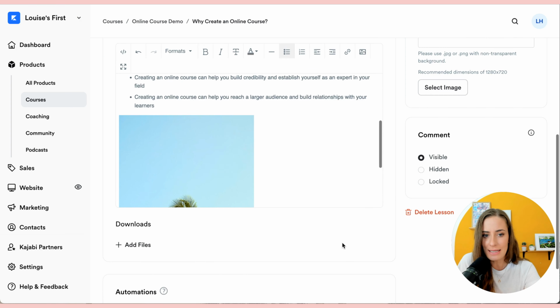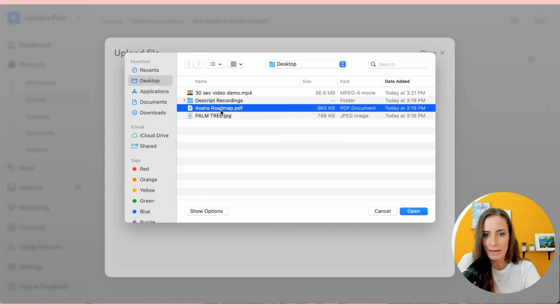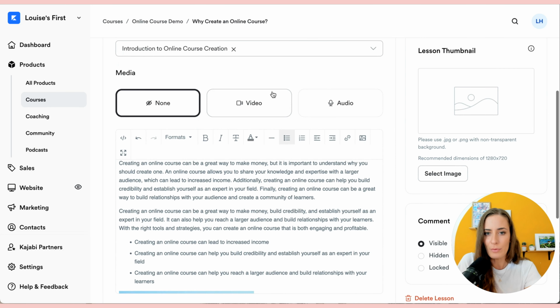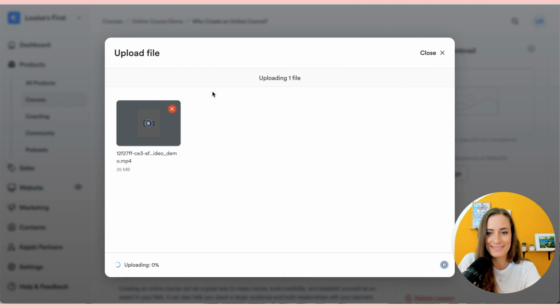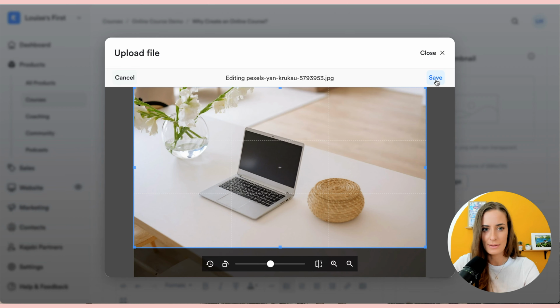Okay, and then let's say I have a download. I'm going to click add files, and I have my sample download here. Okay, great. Now for media, let's say I have a video. I'm going to click video, and I'm going to upload my lesson. So I just have a little demo file here. Okay, so now I'm going to upload a lesson thumbnail. Hit save. Okay, great. So now I'm going to hit preview.